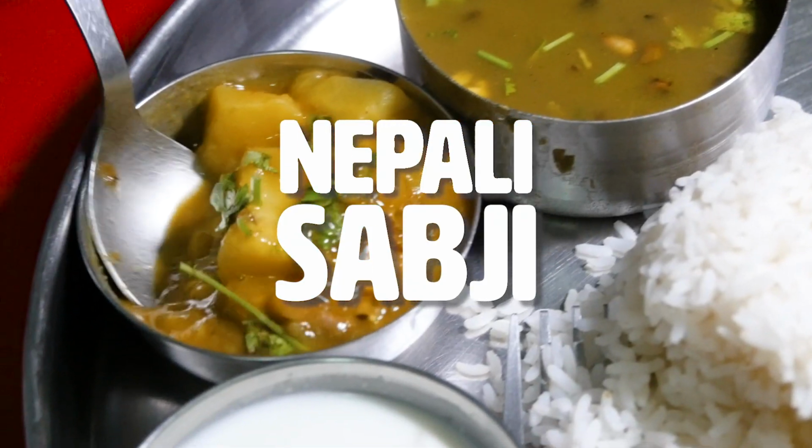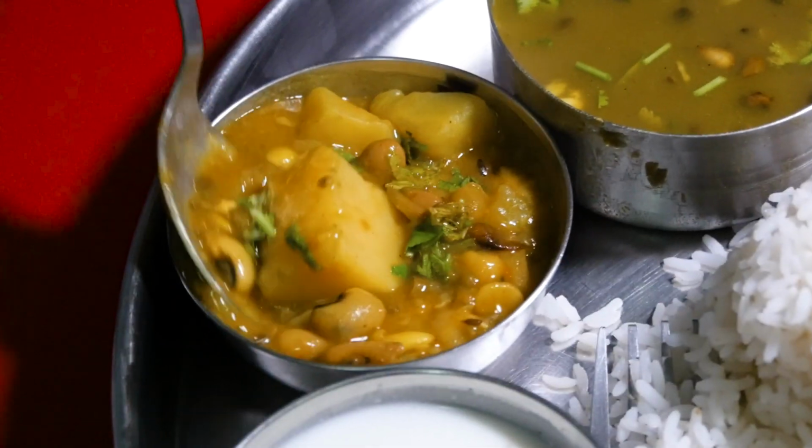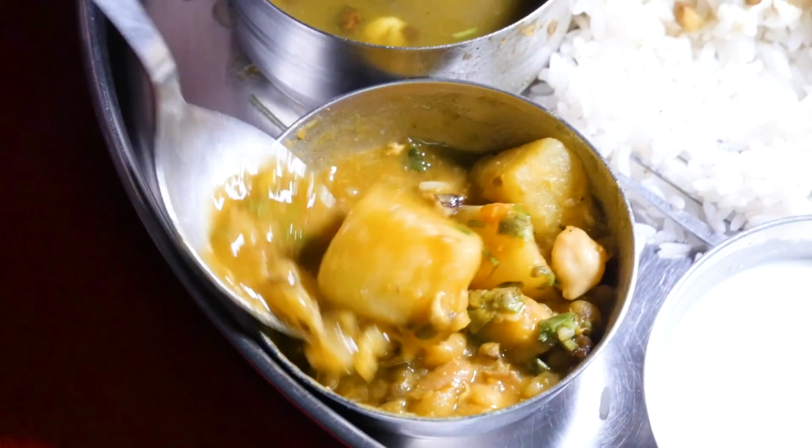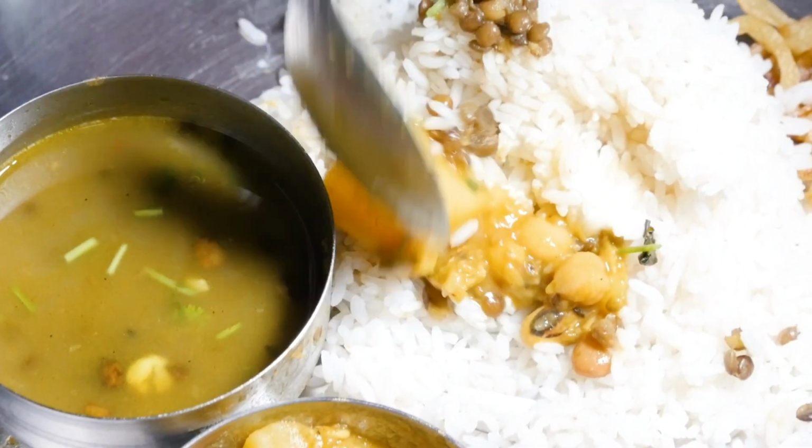Next up, we've got the Nepali style sabji. Sabji means vegetable, and that's a staple in every kind of thali, is just a mixed veg. Oh, check this out. We've actually got some beans up in here, plus chana. Look, we've got some chickpea, rajma, dal, aloo, a beautiful mix. That is delicious. Oh, that one's got a significant spice level compared to the dal.